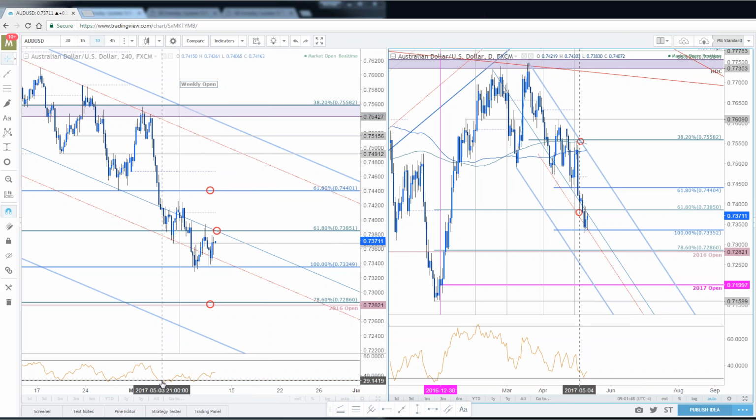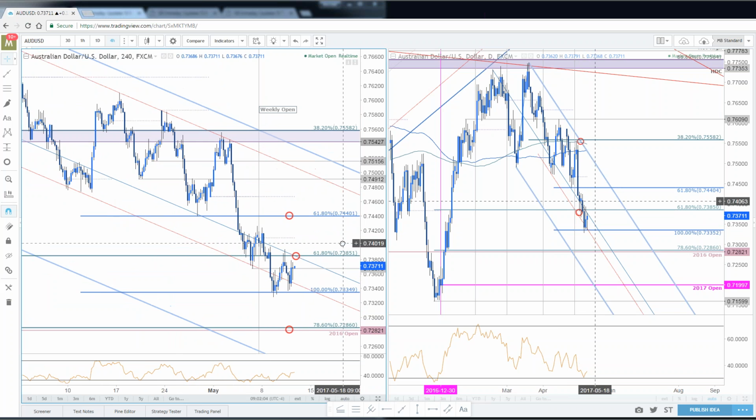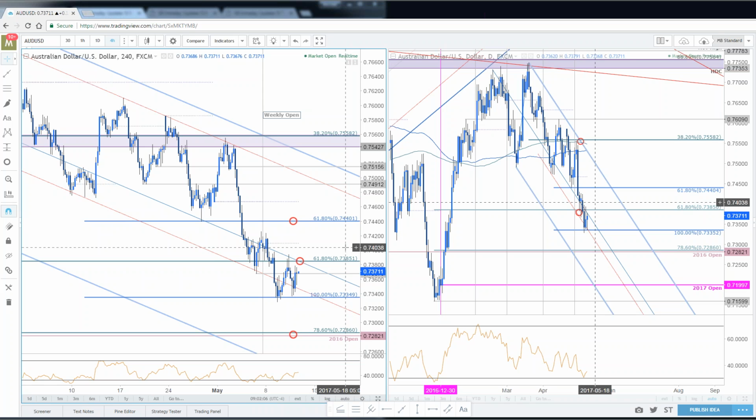You're seeing divergence into those lows from last week, price action making a lower low, the oscillator making a higher low. So I am, again, a little concerned about some sort of reprieve, if you will, in the Aussie before continuation, and that's why for me, pound Aus could see a little more downside, right? A little more downside.